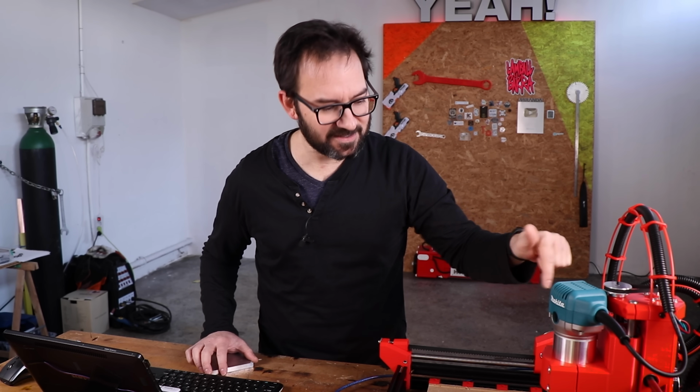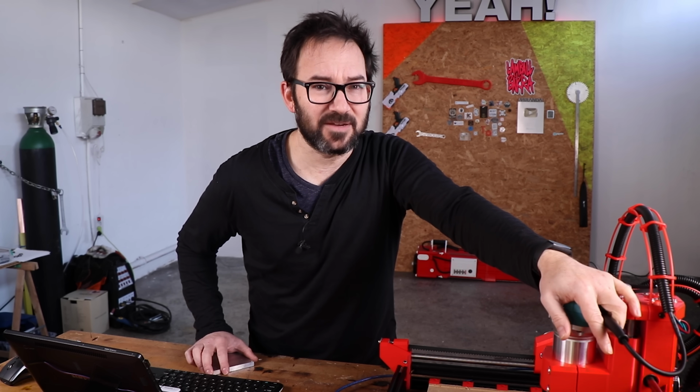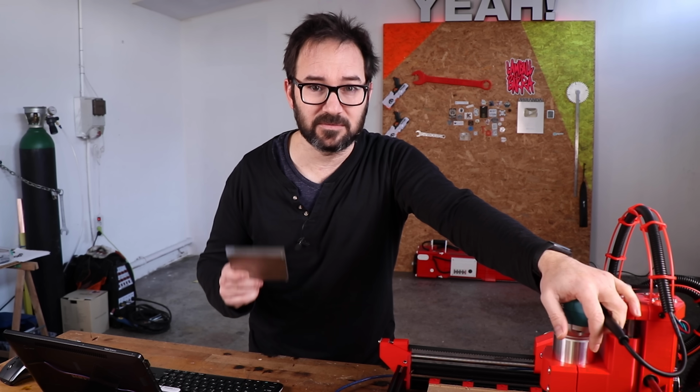And it is finished. Have you seen the new neat vacuum system? I think it's pretty cool and it works great. And well, there is only one thing left to do. Test it. And this time we are not gonna be bothering with wood. We are going to go straight to metal.